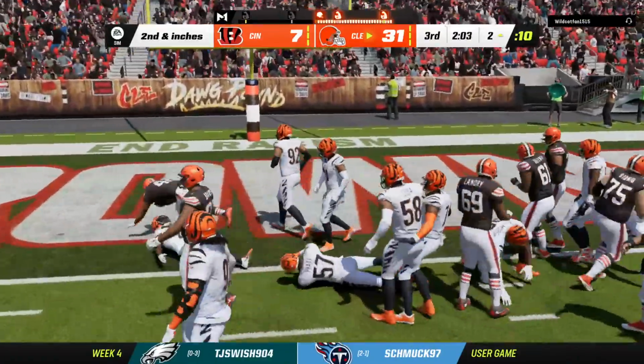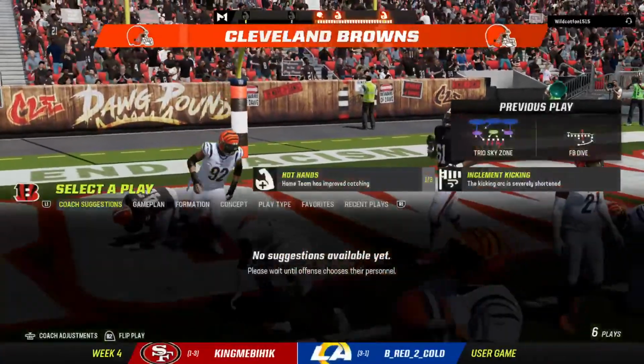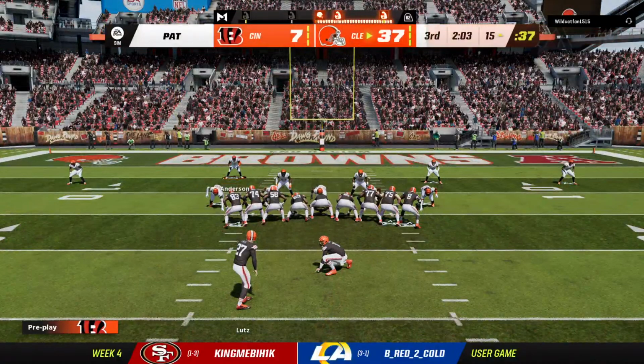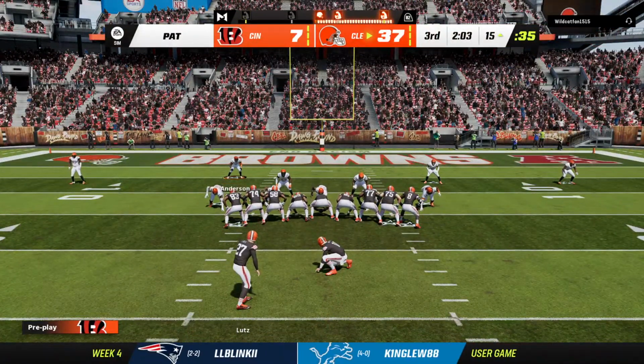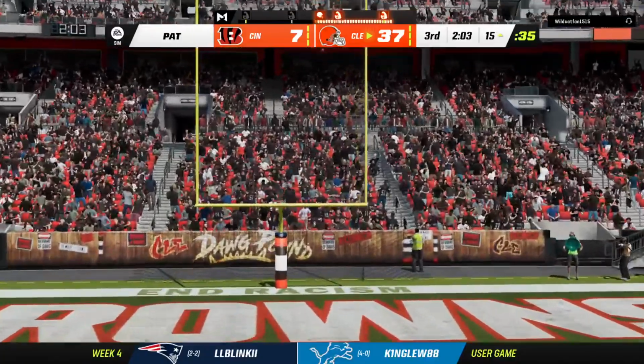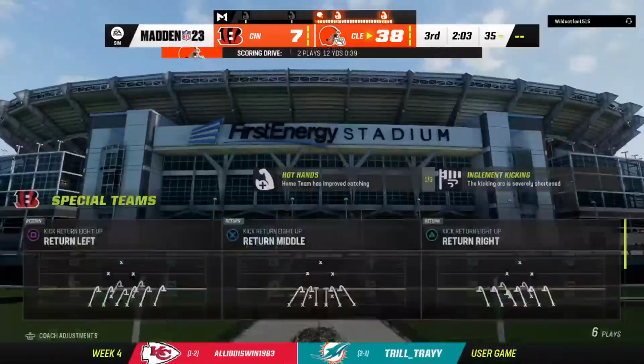Now a first carry for their fullback. And he takes this one in for a Brown score. Taking it in from 2 yards out. And the Browns have opened the lead up to 30. Lutz good on the extra point.